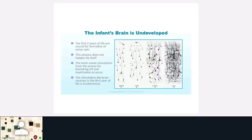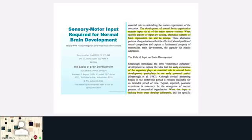Okay, so back to what happens in normal development. So the first 2 years of life are crucial for the formation of growing many nerves. But the key here is that the process does not happen by itself. The brain needs stimulation for it to grow. And the stimulation that a baby receives in the first month of life, because of these automatic movements, is critically important. Here's just a basic brain development scientific article about this.